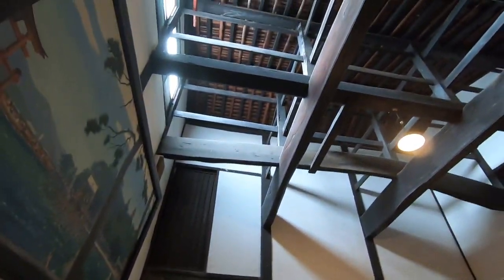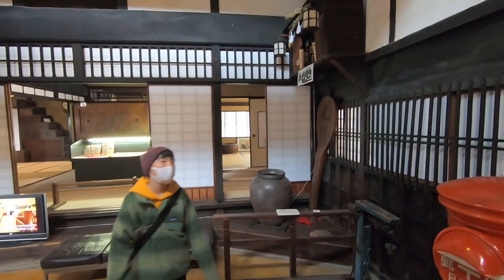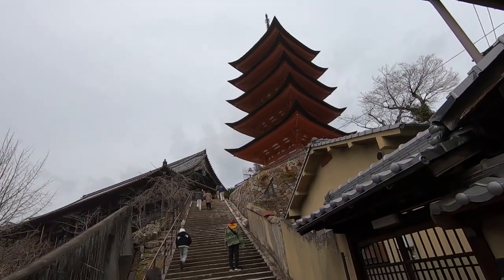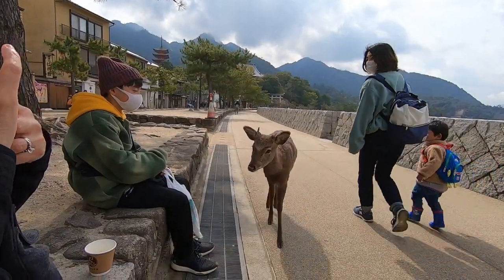gives you an idea of some of the construction on the inside there, how it's pieced together. You just walk around the island to the different sites, and there's some more of the temple complex that kind of climbs up the hill and around the hill, and here are these deer, and they are something else.